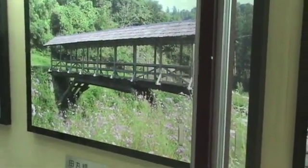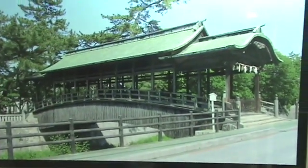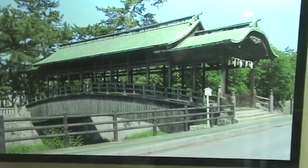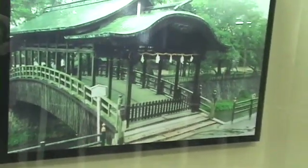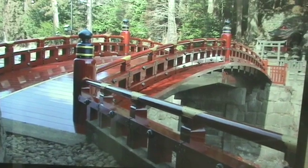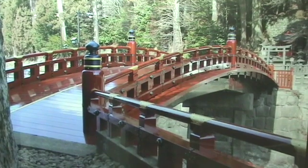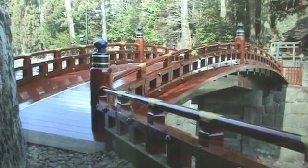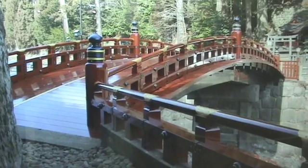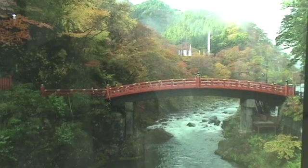Some examples of covered bridges. Revered in our country also. Notice the beautiful woodwork. I mean, the sheen of that work, particularly if it's like it was in that grand hall at the Kochi Castle, where the man said it took 150 hours of hand rubbing to get that sheen. Sure is a beautiful bridge wherever it is.